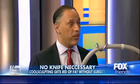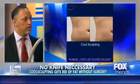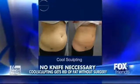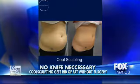Exactly, and pain. Well, now we have this exciting new technology that is cleared by the FDA that's been shown to reduce stubborn fat. We have some before and after pictures here, which are actually pretty amazing, and it freezes off the fat, right? This is how it works. You put on the contraption, and it actually goes underneath the skin and freezes off the fat, and your body gets rid of it? That's exactly what it is.